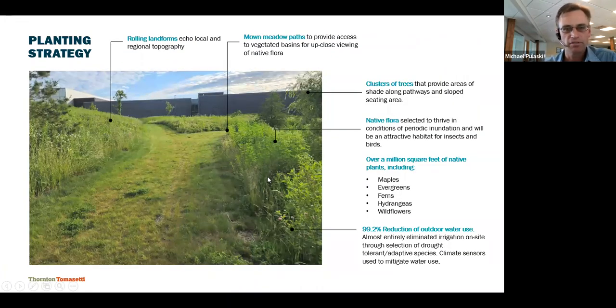Nice shot of these mowed paths. Instead of paved walking paths, there are these mowed paths that you can walk through the meadows. There are rolling landforms that echo the local regional topography. And these meadows have native flora in them and clusters of trees to provide shade, and really are designed with all living things in mind. Certainly for humans to enjoy, but also for all the plants, insects, the birds, the bees, and all the other animals that thrive in this environment.